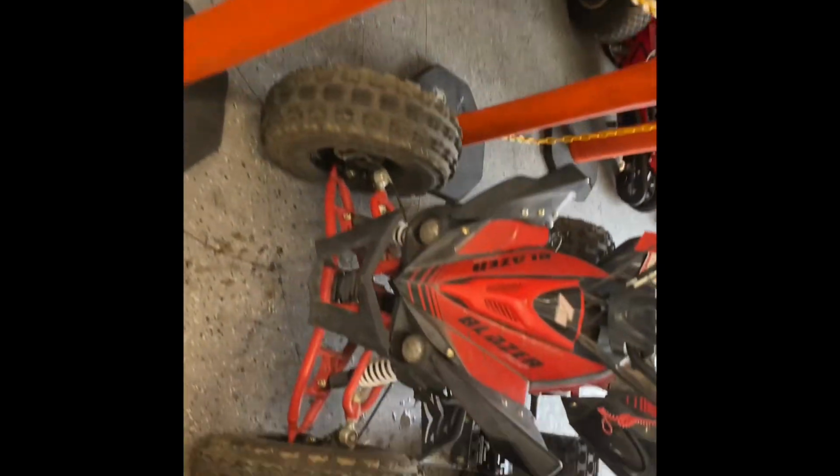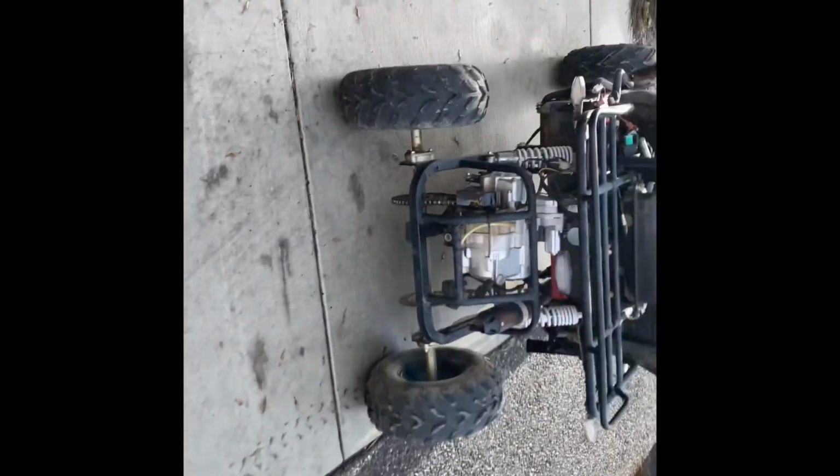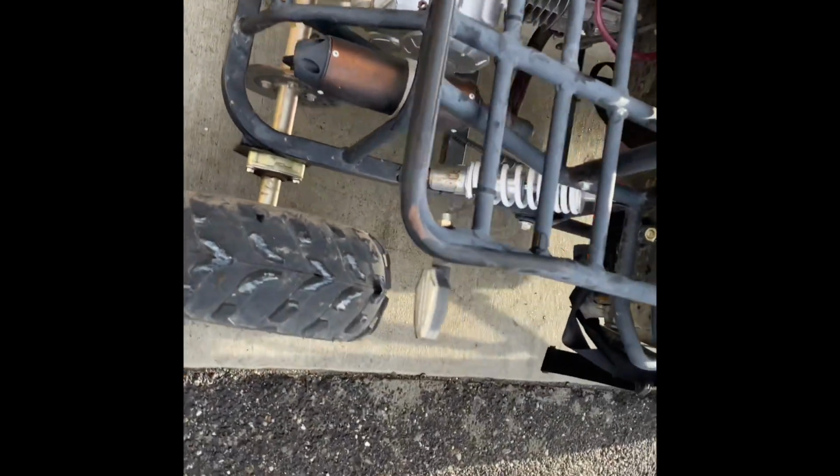And we got this dirt bike to do right now. We got this one done. And we just did this go-kart as well. Got this one back up and running for the customer. Fuel lines, battery, stuff like that.